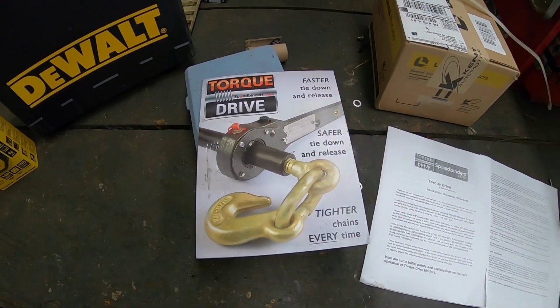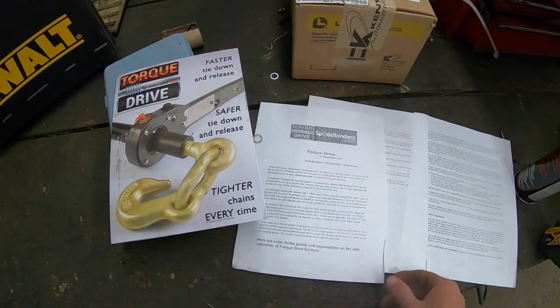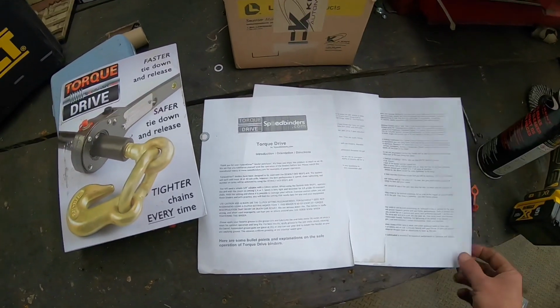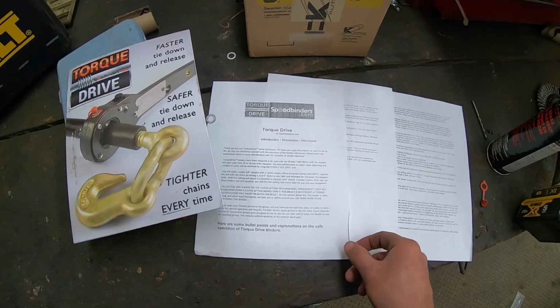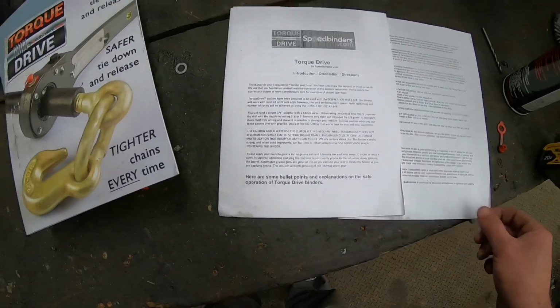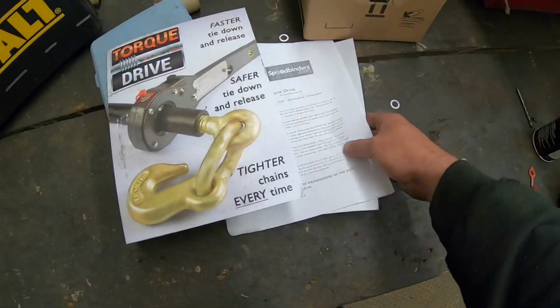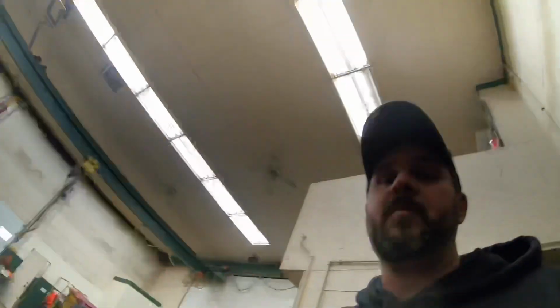Alright guys, I'm going to interrupt myself real quick in this video. Whenever Steve sent me these, he also sent this three-page packet that comes with it and suggested I read it. It's basically proper use of the product. There's a lot of release of liability stuff, but there were also a lot of good tips in there on how to properly use the product. I found it useful. I think if you guys end up with this product, you'll find it useful, so I suggest you read it like I did. Alright, back to trucking.